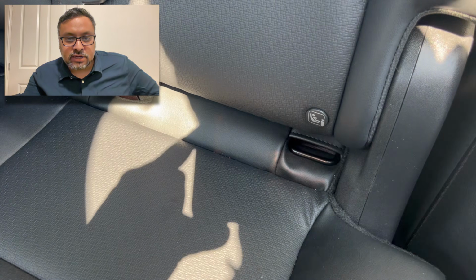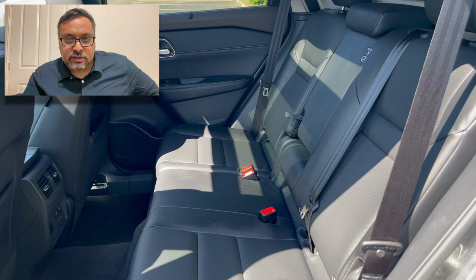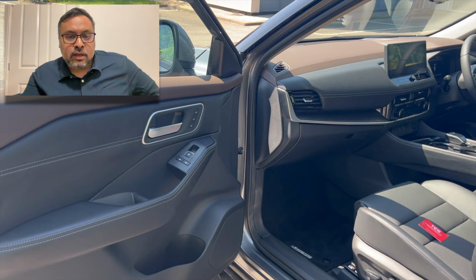It's a fantastic feature. We will cover the main features of the ProPILOT system, including adaptive cruise control, the lane centering and the stop and go functionality, which make highway driving much more convenient and a lot less stressful. Let's get started.